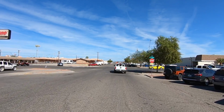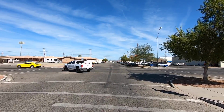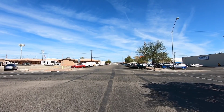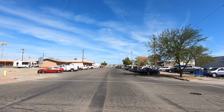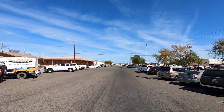Well, with everything being blocked off, there is a food store there, Food City. AutoZone on the left. There's a dollar store to the left, right down the street. Wells Fargo and banks and everything are up through here. We'll go back up Main Drag and get out of here.